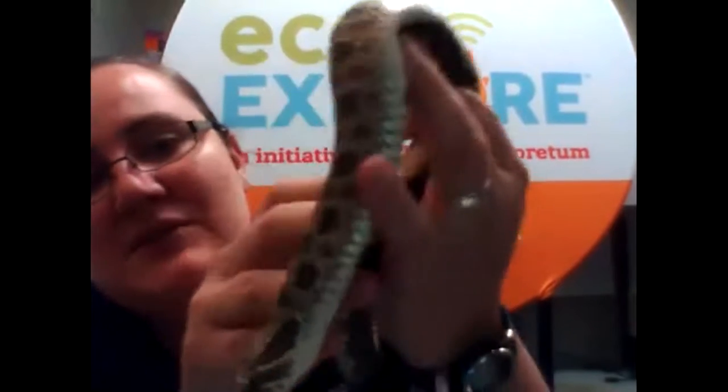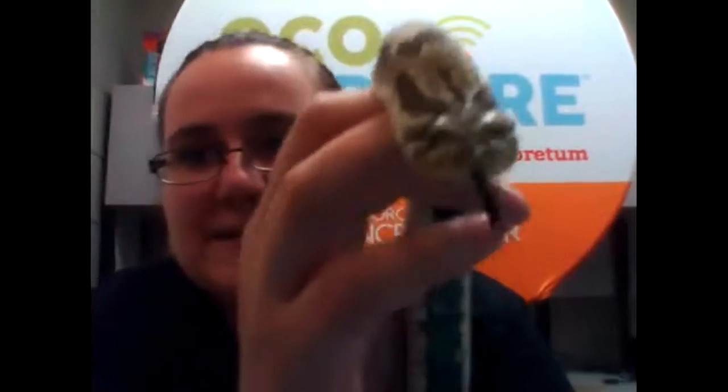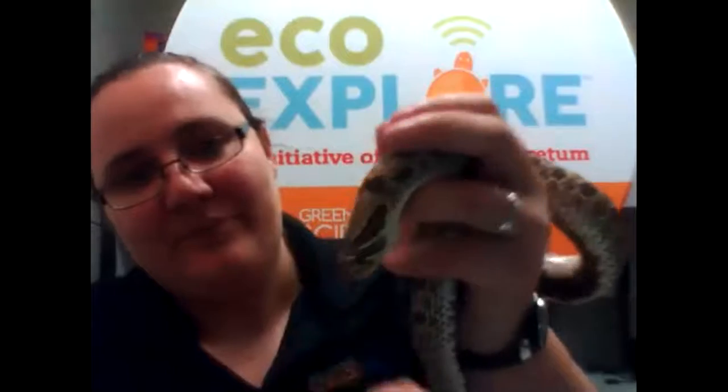So there are some species of hognose here in North Carolina. You'll notice, it's kind of hard to tell on the screen, but they do have that little pointy nose. He's so very, or she's so very cute. That little pointy nose, that's where they get their name, the hognose. And they will use that to dig.